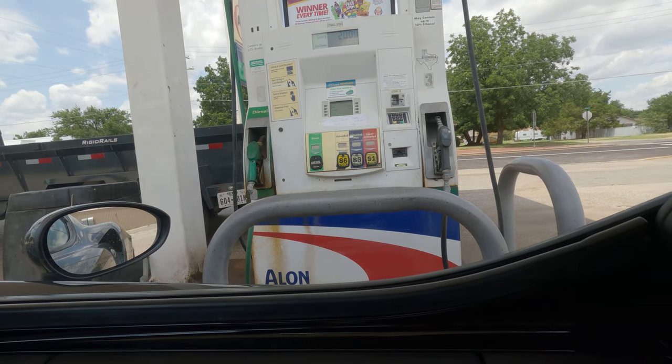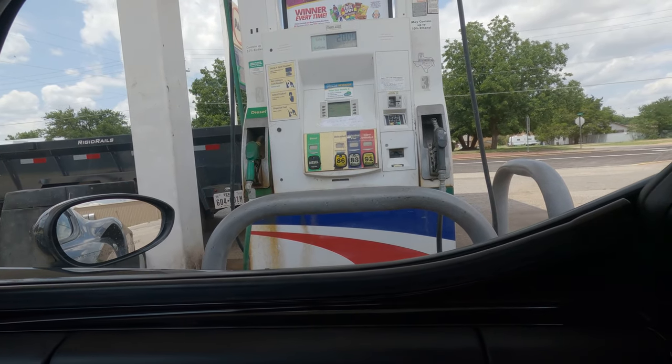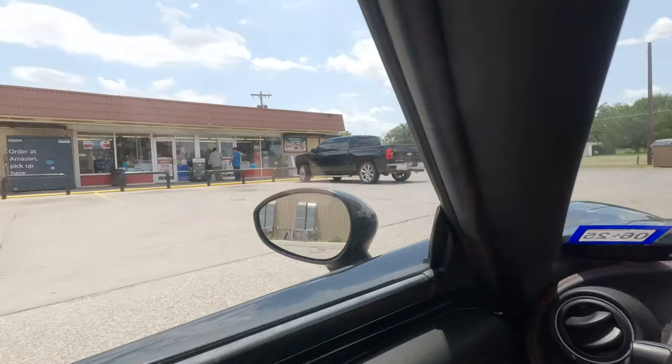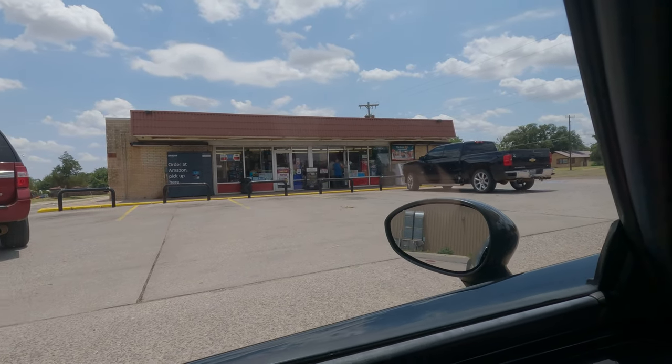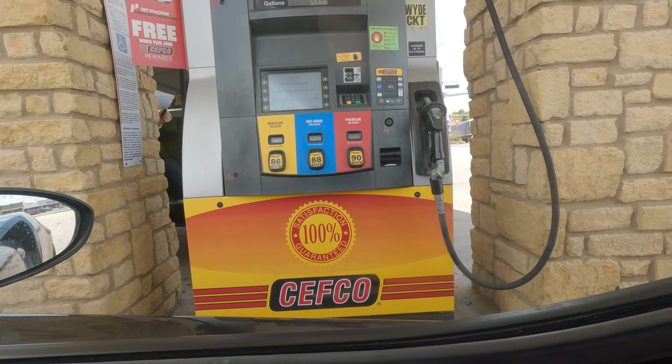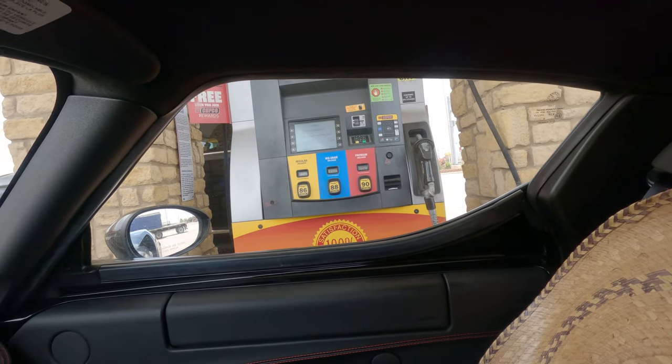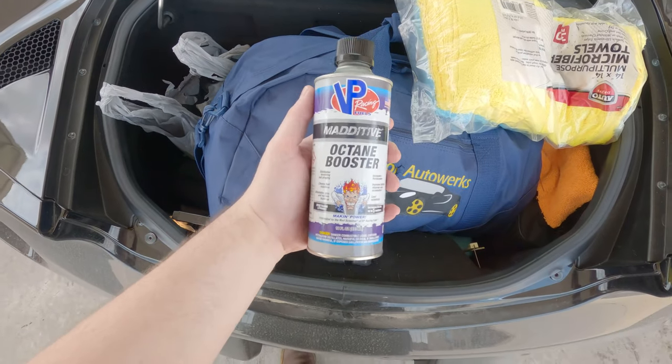This little gas station, they have 91 according to the pump, but the pump didn't let me select 91. I went inside and they said, "We don't sell premium, honey." I gotta go find me some premium somewhere. Don't stop for gas in Paducah, Texas. All right, I was getting pretty low on gas, but I found a Kwik Co. They have 90, which stinks. I'm gonna have to throw in a can of octane booster. Good thing I brought some of this stuff.